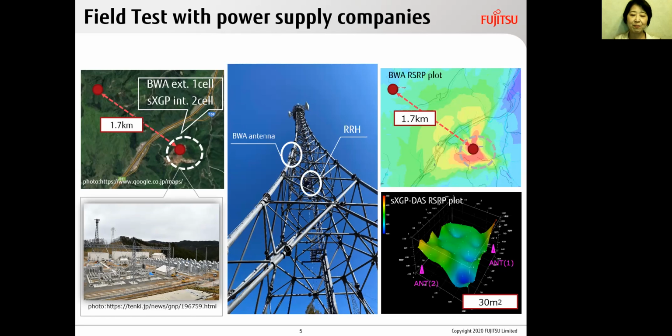Both SXGP and BWA systems had stable operation and no system down during the 4 weeks verification period. The BWA system provides connectivity at downlink 7 Mbps and uplink 500 kbps over a distance of 1.7 km with good voice communication.